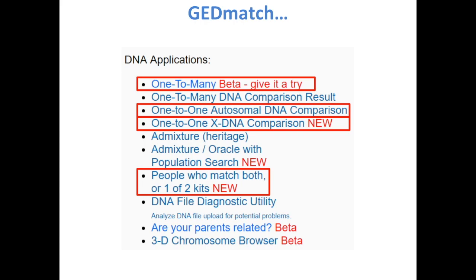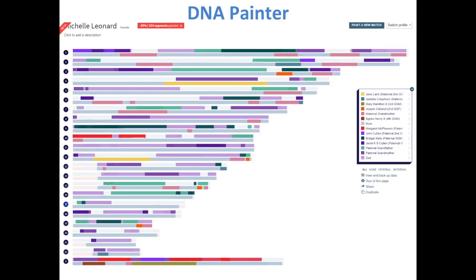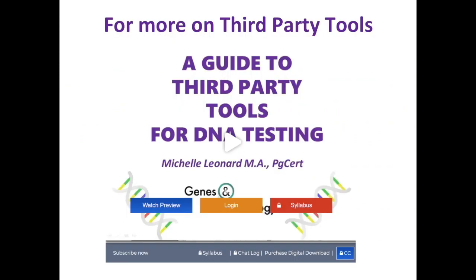This is a look at DNA Painter, where you can map your chromosomes back to your ancestors. So these are segments of DNA, and you're color coding them and showing which ancestors you got these segments from through confirmed relatives that have tested and you match against. As I say, Johnny will be talking more about that. We'll skip GenomeMate Pro. For more on third-party tools, I have done a full talk on this, a webinar on Legacy Family Tree Webinars, which you can watch there, and there's a link to that in my handout.